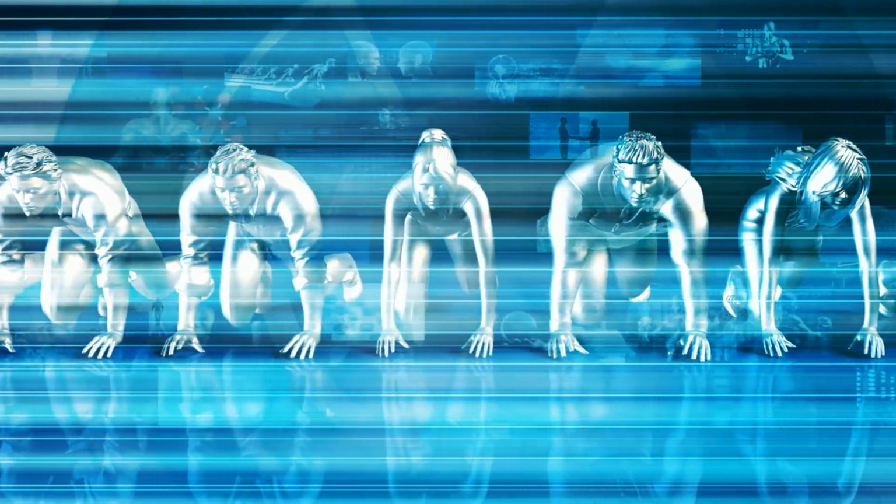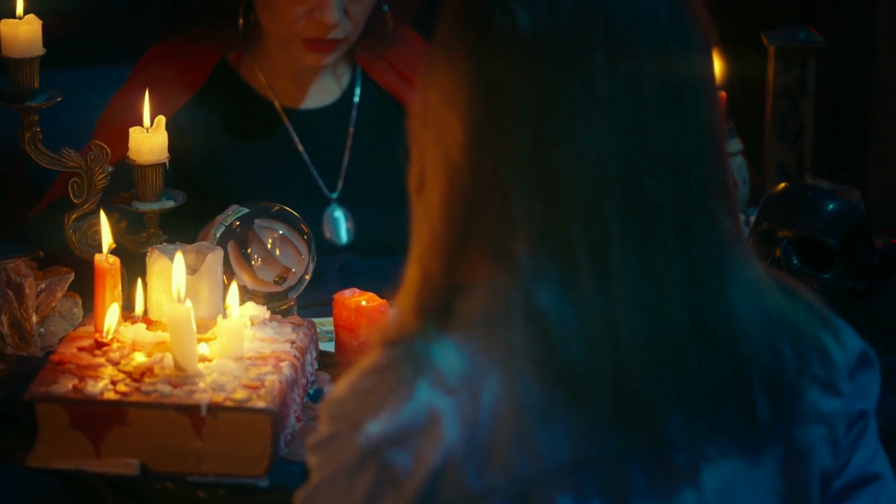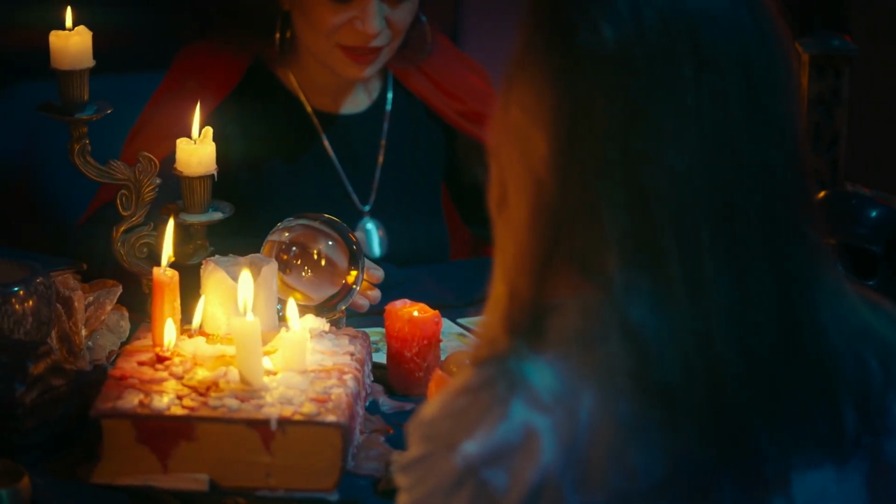Start with your why. Why did you start your business? Was there a moment that sparked the idea? Simon Sinek's "Start with Why" emphasizes that people connect with the why behind your brand. For example, if you started your candle business because you were frustrated with the lack of natural options, share that story.